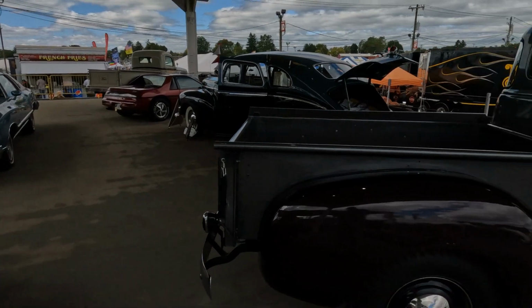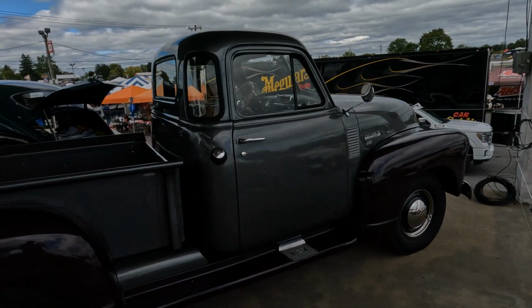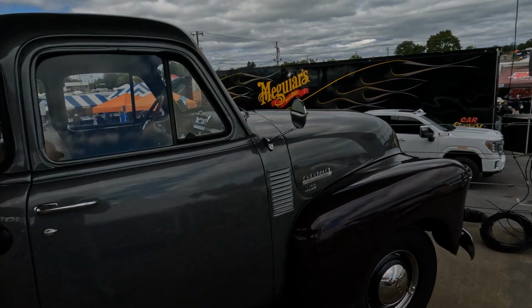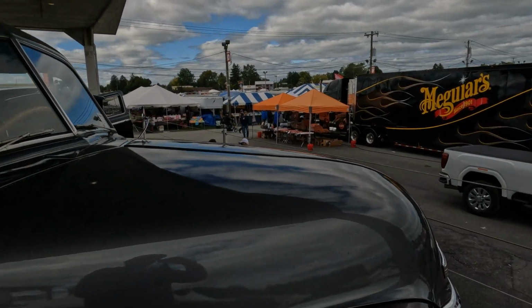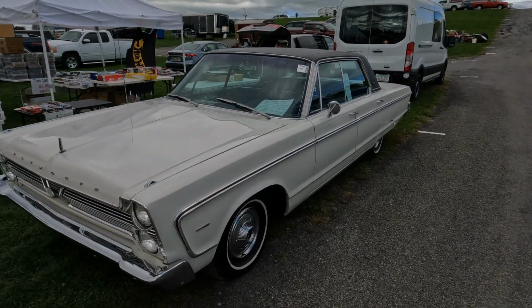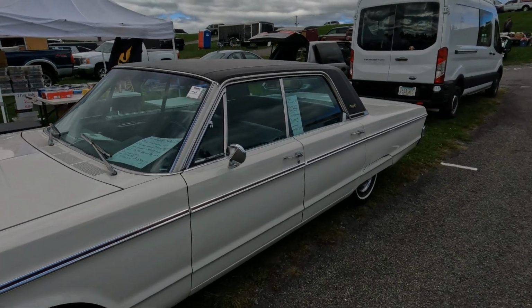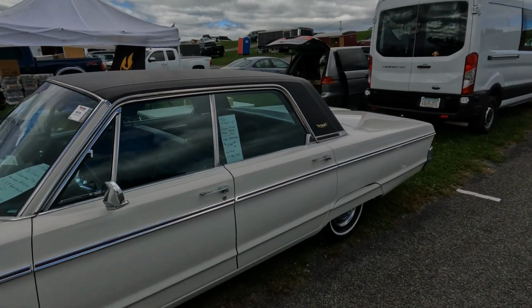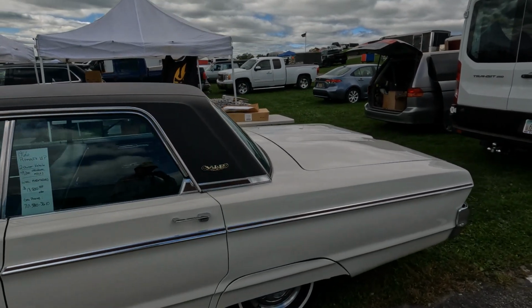And then check out this Chevy pickup truck here, this old one. Old 3100. Here we go with a Plymouth, a 1966 Plymouth VIP. Asking $13,500, our best offer for this Plymouth here.